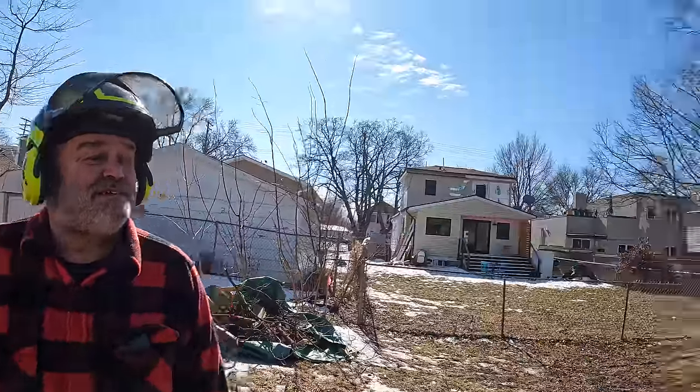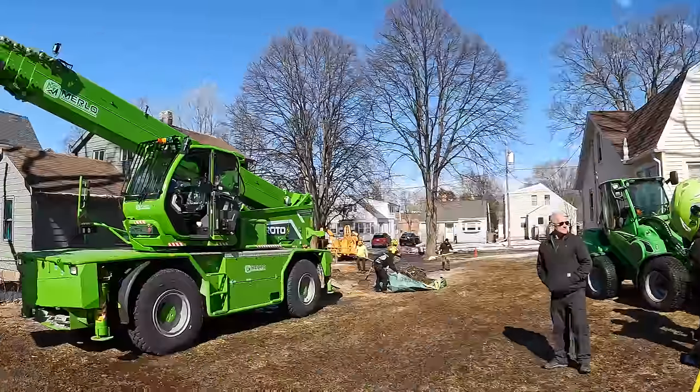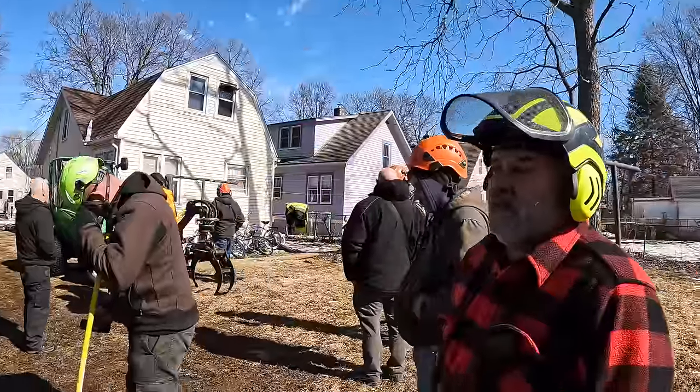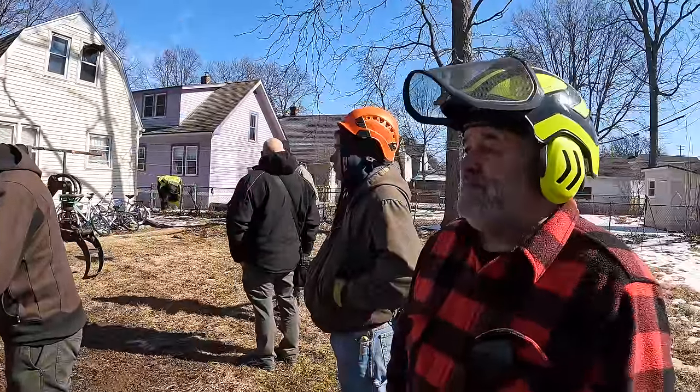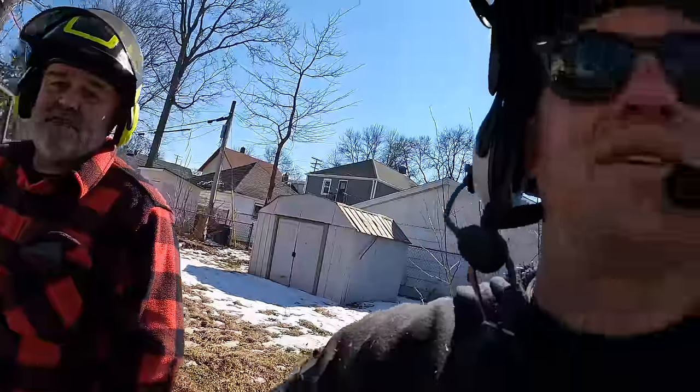There was that one branch that went way up. Yeah. That skinny one. If you had to climb that, that would have been a pain in the ass. Yeah, and you got them overhangs over them other houses. And then what about the big branch over the roof? Yeah, that's all got to be lowered if you don't have something like that. Yep. With rigging.